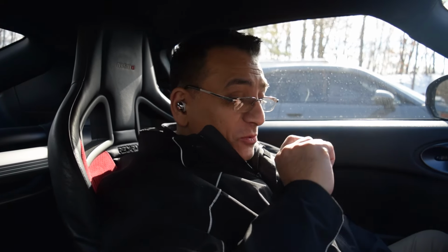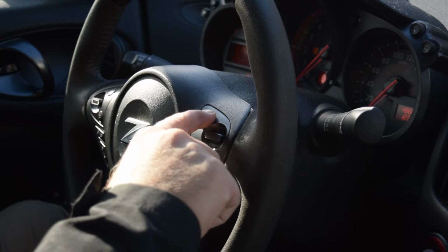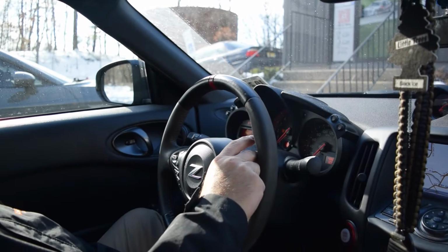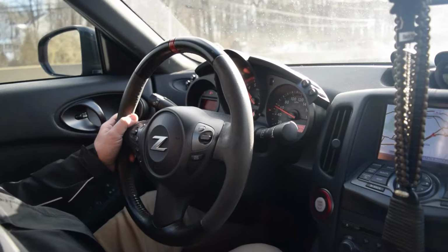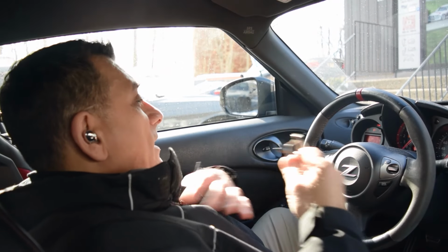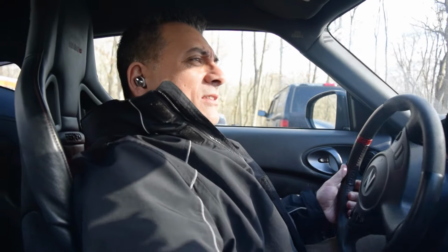After some research, we realized that the tune that he has has a valet mode. So we're gonna switch the valet mode off because I'm pretty confident that's the issue. So I go to the car, I go into the tuning menu, and sure enough, it's in valet mode. So I take valet mode off, take the car for a spin. So let's go for a quick drive. Let's see if we can go above 50 miles an hour now. So let's go see.